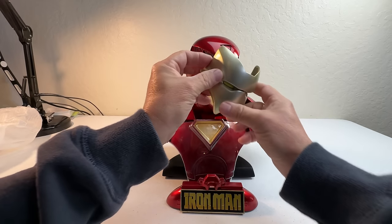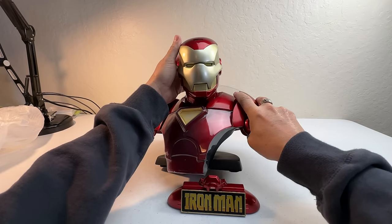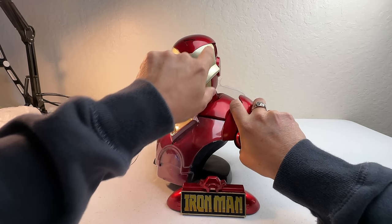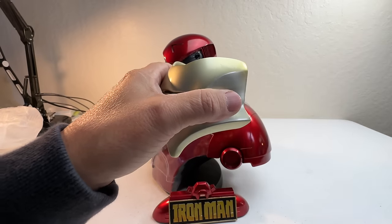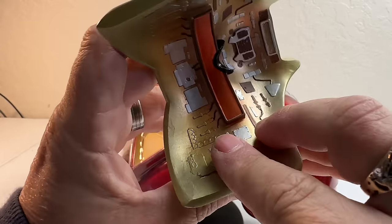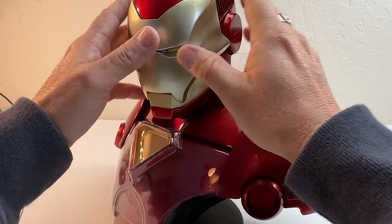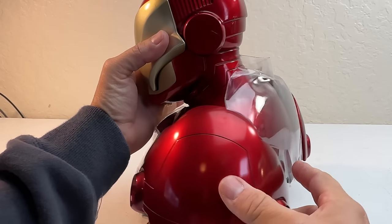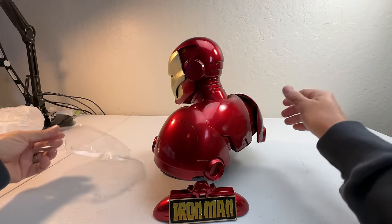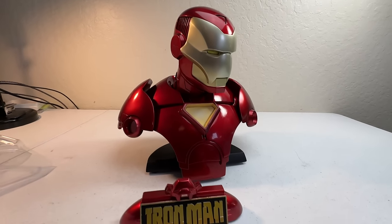And then we got the mask. Oh, yeah. There we go. Okay. It's got magnets to hold it in place. See, like, a little blemish right there. See that? That's too bad. It looks like that was in the manufacturing process. Oh well. It is what it is. It doesn't look like damage. It looks more like it was in the making of it. Dang, you guys. That is a really, really cool piece.